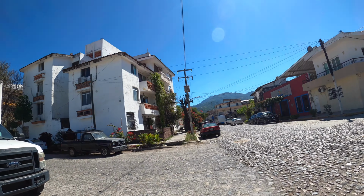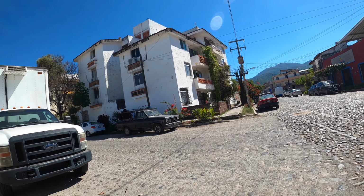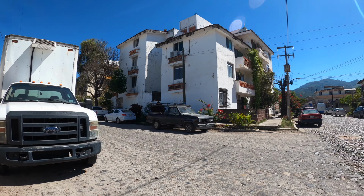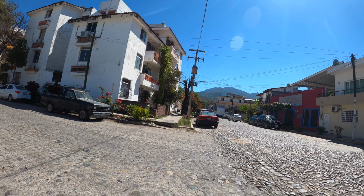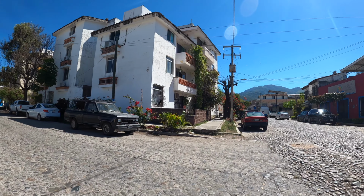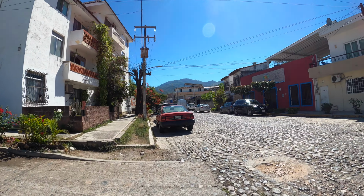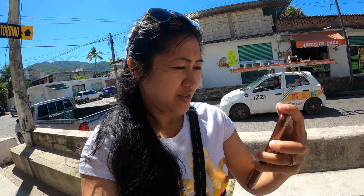Let's go. Right here. There you go. Okay. It's like a little residential area. Okay, let's go here. So we made it to the food store. It's 12:12. Got kind of lost.